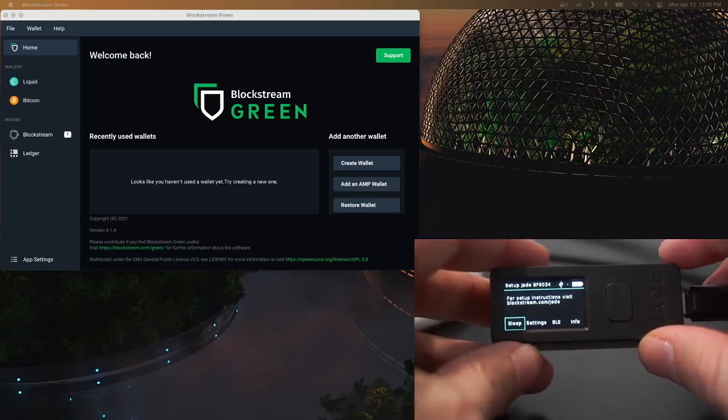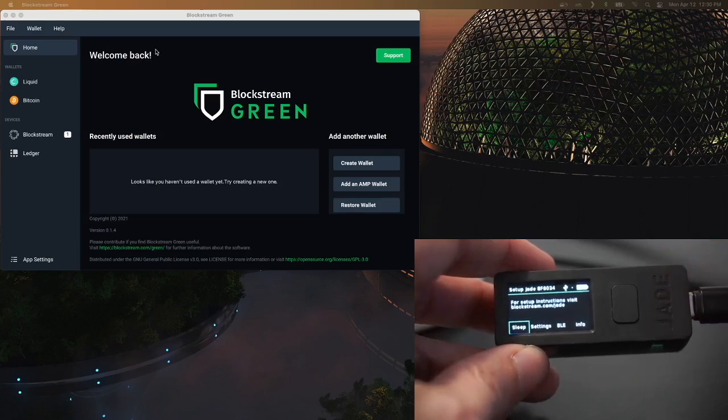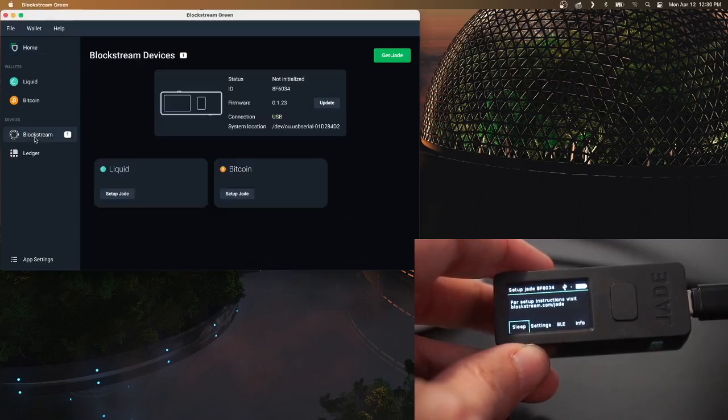Okay, so on my computer here, I can see as soon as I plugged it in, on Blockstream Green for desktop, by the way, this can be used with mobile as well. On the left-hand side here, we have our options. You can create a Liquid or Bitcoin wallet native to your computer, so not using a hardware wallet. But as soon as you do plug in a Blockstream Jade, you can see there's a little number one beside it. You can click there.